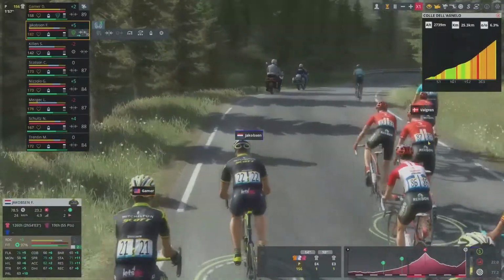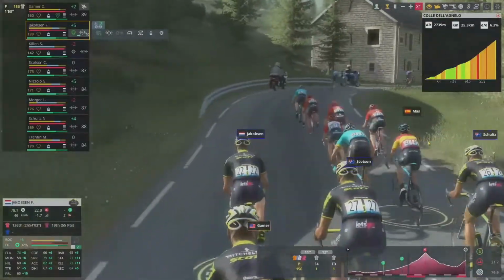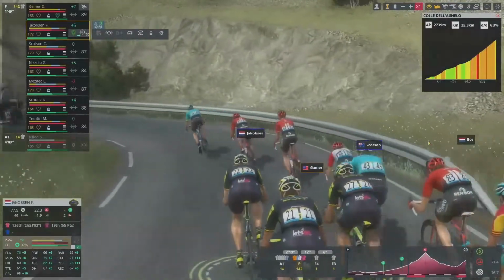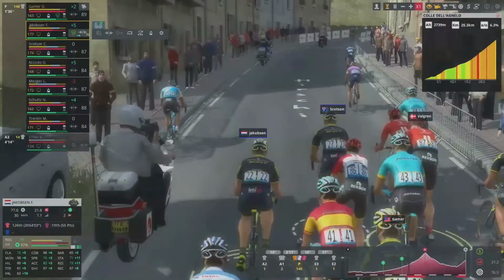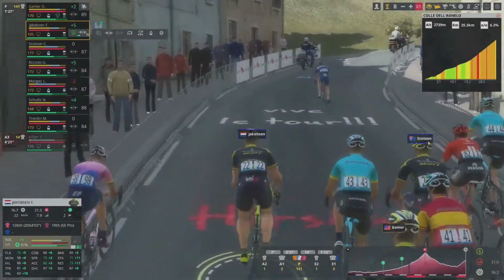Not on my bike. Holy cow, I'm not that good. And I'm especially not a very good climber. Much more of a sprinter myself. I don't think that has anything to do with why I am better at sprinting in this game than I am at climbing, but there we go.